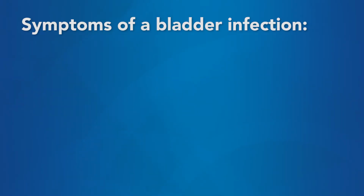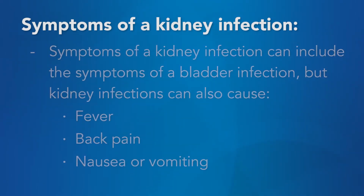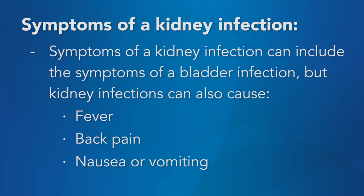Symptoms of a bladder infection: pain or burning feeling when you urinate, need to urinate often, need to urinate suddenly or in a hurry, blood in the urine. Symptoms of a kidney infection can include the symptoms of a bladder infection, but kidney infection can also cause fever, back pain, nausea, and vomiting.